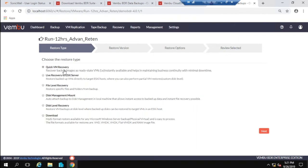So the disk management mount will allow you to attach the backup data to the local disk management service of the backup server, and once it is attached, you can just browse into the attached files and folders and you can recover the backup data.